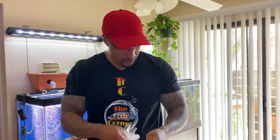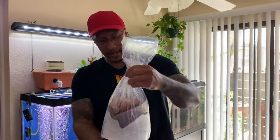All right, so we're back at the house with a bag full of food slash bait. You know what the night crawlers look like. We've done that plenty of times, but look at these ghost shrimp, y'all. They are definitely alive. You see some moving. That's why they're sitting in this ice.